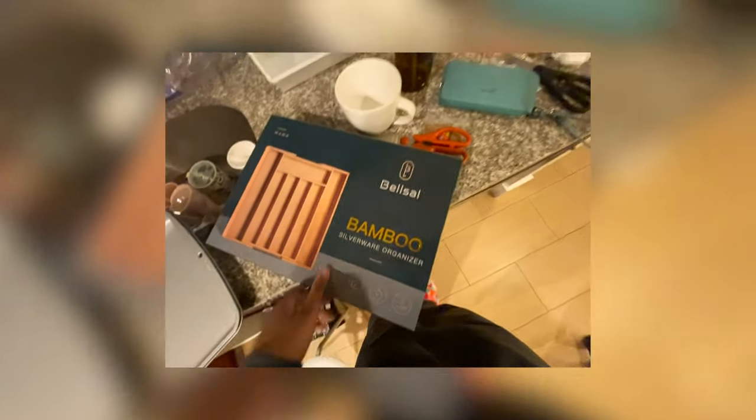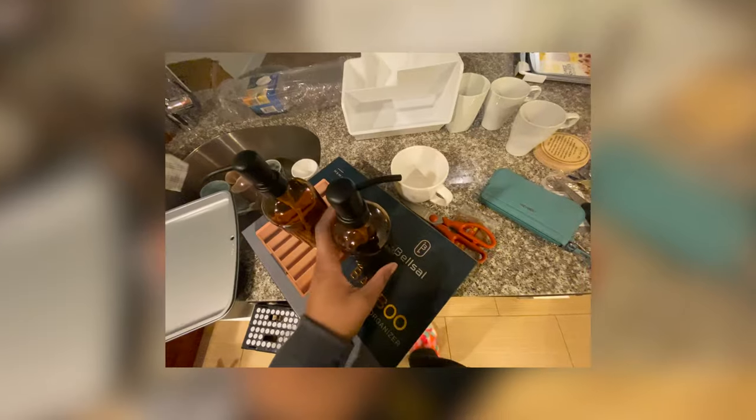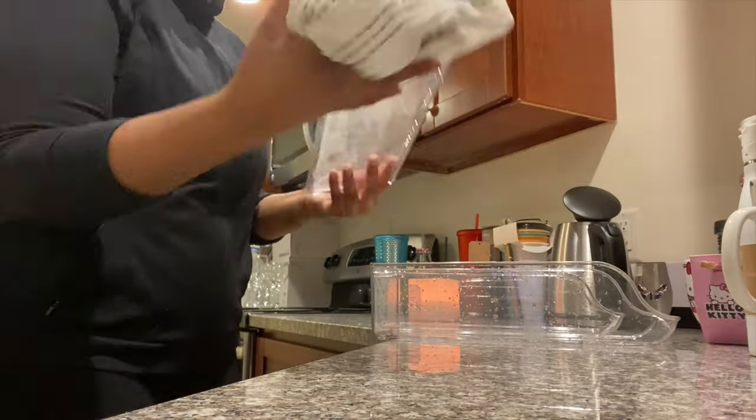So I ended up ordering these egg holder containers from Amazon. I also ended up getting this bamboo. I love the color, it matches my drawers. It is a silverware organizer. I got these amber kind of like soap dispensers from Amazon. They kind of match the vibe of my bathroom and the trays. And I also got some shelves for some sodas in my fridge.